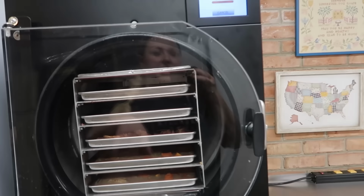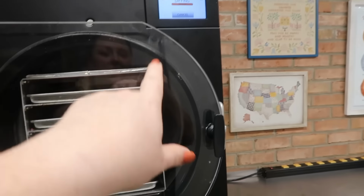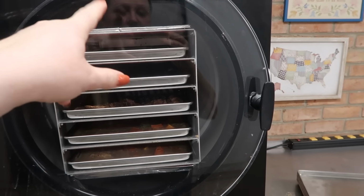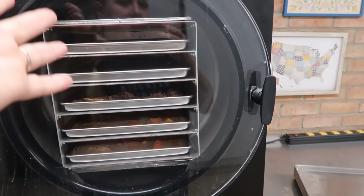Alrighty, now let's see. I put some things in the freeze dryer yesterday. Still going, looks like it's almost done. That's some soup and then a little bit of roast. And yeah, I pre-froze it, going in the freeze dryer.